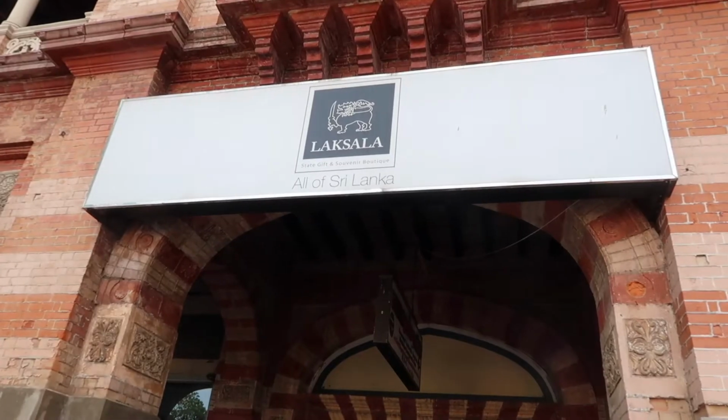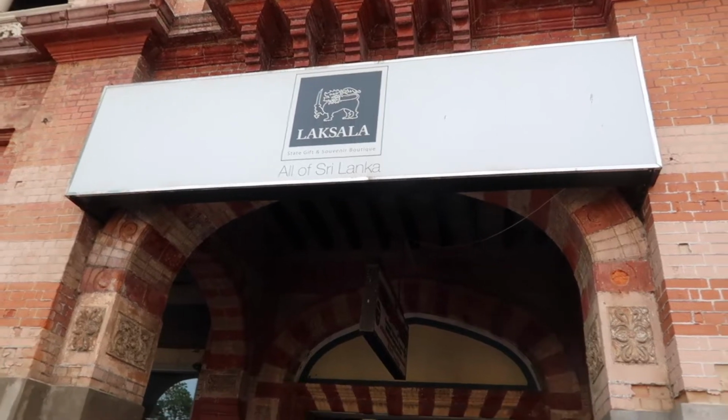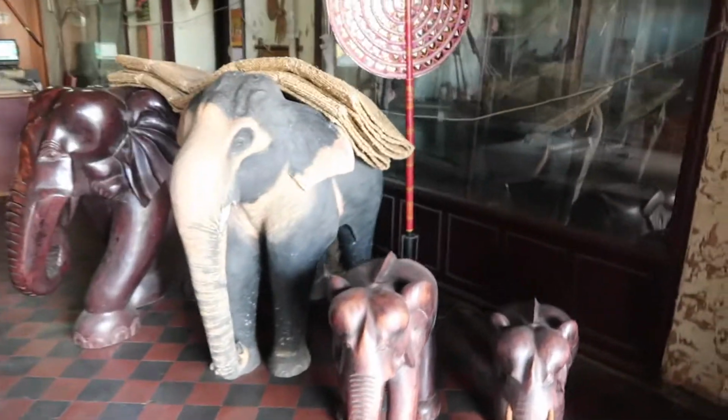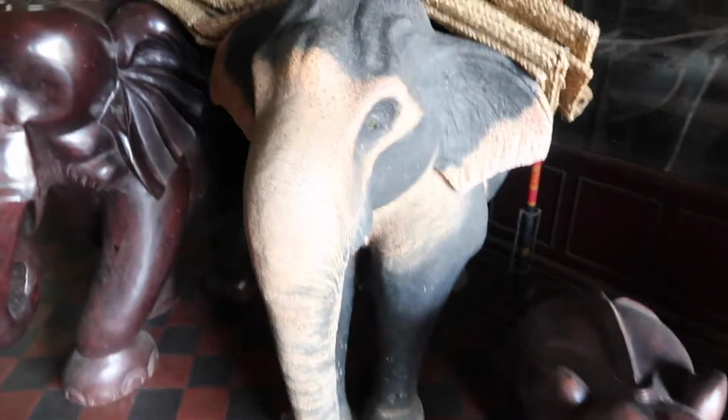We did some shopping, and it's quite sunny today here. So we have come to Laksala market. This is basically about Sri Lankan handicrafts. Oh my god, look at this beauty. This is looking so good.